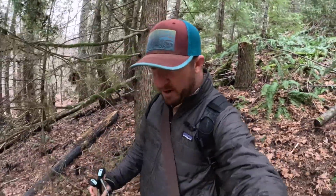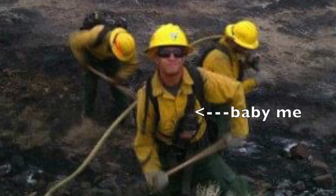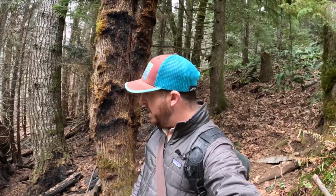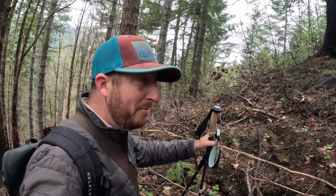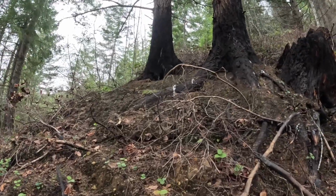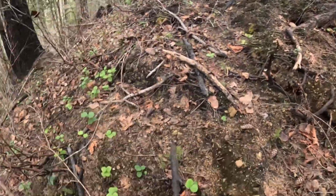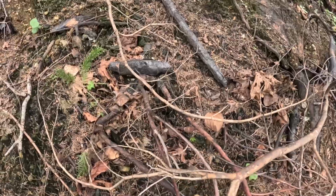Pretty sure I'm walking on a dug fire line right now, which the fire crews will dig so that it gets down to mineral soil, nothing left for the fire to burn, and that way it'll stop the fire. Had a dry spell for a minute, but found another one. Let's get there. Get up to it. Okay, hiding in the branches.